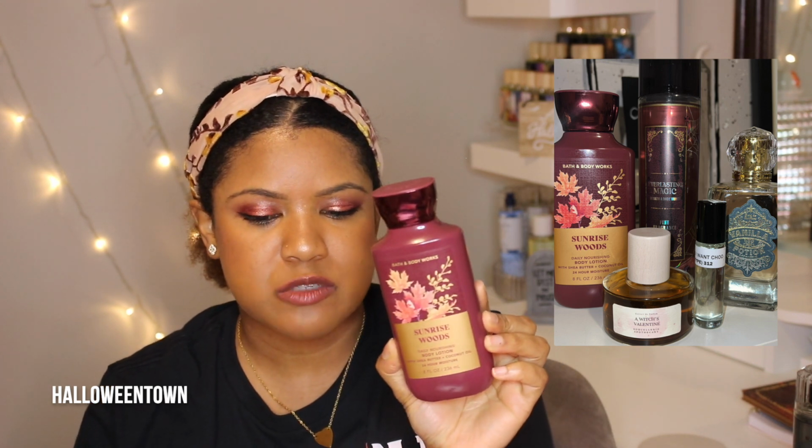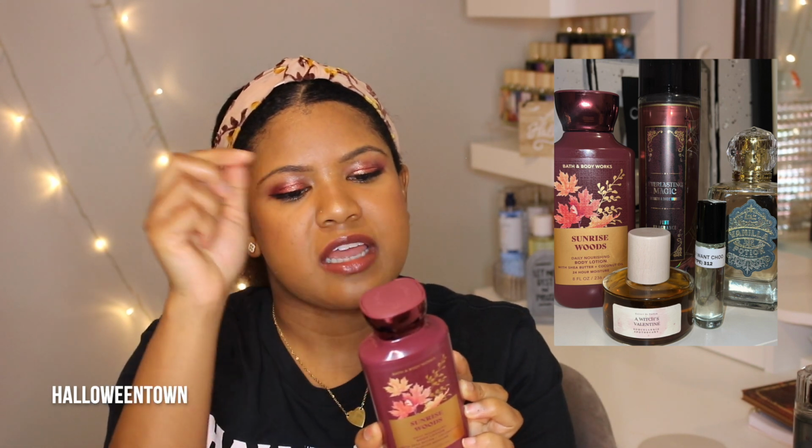For a lotion with that one, I would choose Sunrise Woods. This one has creamy sandalwood, sweet berries, and cozy cashmere. So again, with the sweet berries in here, it's a little fruity, but I feel like this adds a nice base for all of those, because this one I feel like is very sugary, sweet, marshmallowy, light.